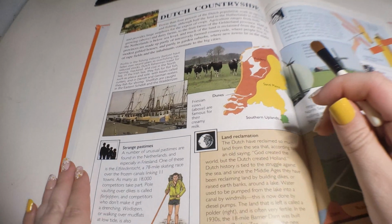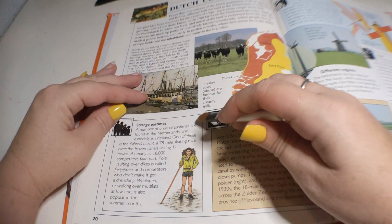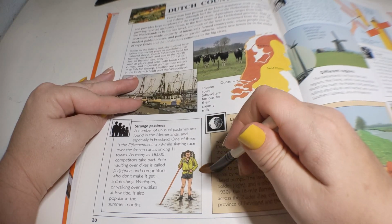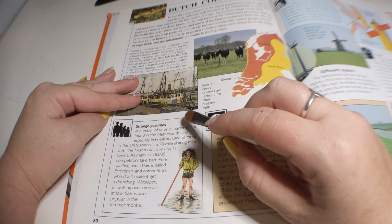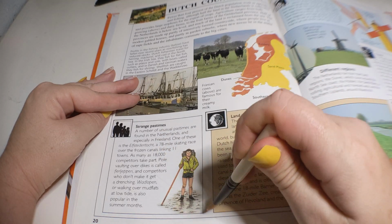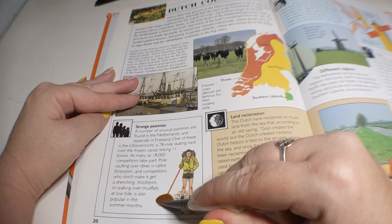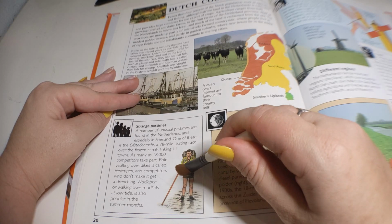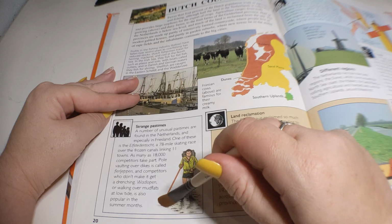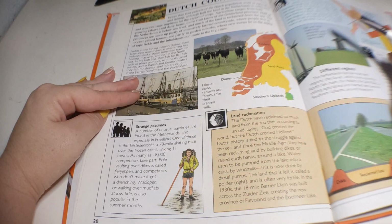These strange pastimes. A number of unusual pastimes are found in the Netherlands, and especially in Friesland. One of these is Elfstedentocht, a 78-mile skating race on the frozen canals linking 11 towns. As many as 18,000 competitors take part. Pole vaulting over dikes is called vierlopen. Competitors who don't make it get a drenching. Wadlopen, or walking over mud flats at low tide, is also popular in the summer months.